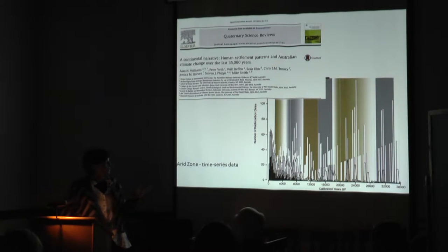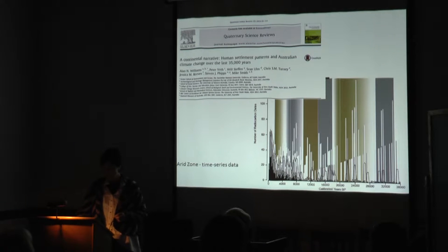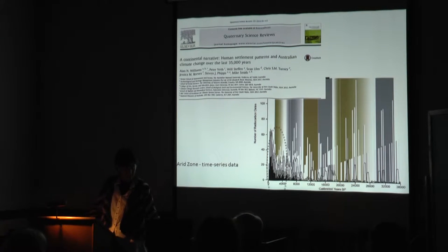So the important take-home message from this time series graph, which comes from the work of Al Williams and colleagues, is that there are major episodic environmental changes through the 40,000 years that the Australian arid zone has been occupied and lived in by people. And that you've got these spikes in occupation through time, but that the proliferation of evidence for human occupation is in the last 2,000 to 4,000 years. There they are, the last 2,000 to 4,000 years.